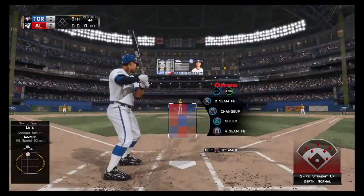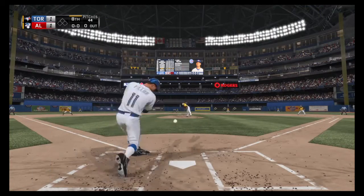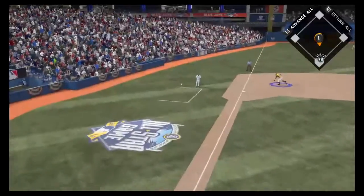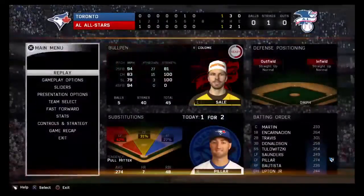Kevin Pillar comes to the plate, and he'll start us off in the eighth. Swinging, a ball hit on the ground, but this is foul for the first strike.